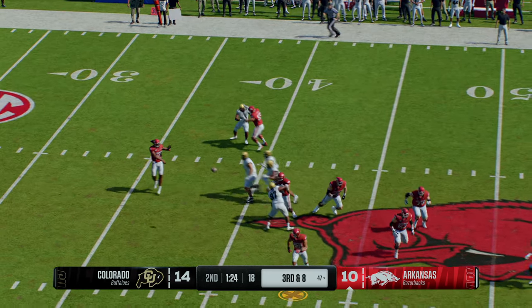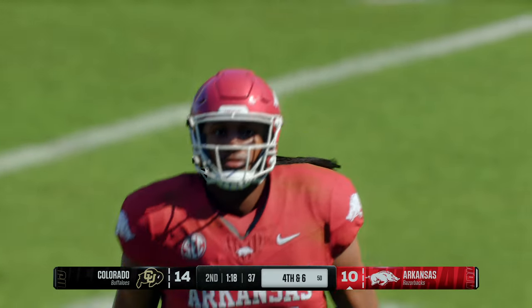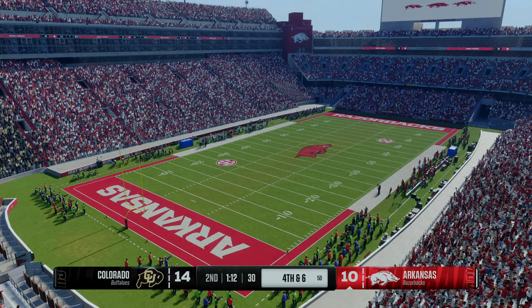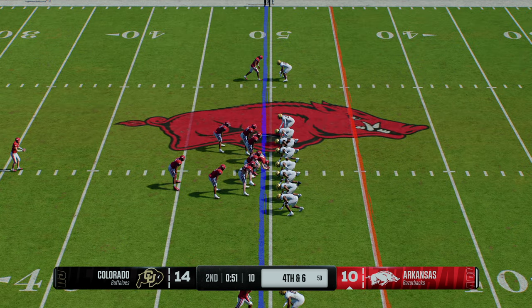The aerial assault continues. A little screen to the running back. And sure, tackling there to keep him from getting to the first down marker. It's a nice effort by the running back, but in that third and long situation, it's just too much work for that running back to convert that third down. Really, nice job. Got to give the defense credit. They surrounded him, got him to the ground.